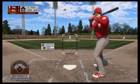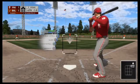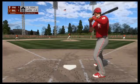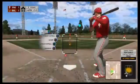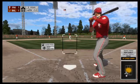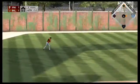So next to the plate for the Phils, Cesar Hernandez. 2 base hits, both singles to this point. High and tight here to begin the inning. It's ball 1. Hit softly down the line at first, but a foul ball. 1-1. Line drive to left, and another base hit for him. Now 3 for 3 in this one.